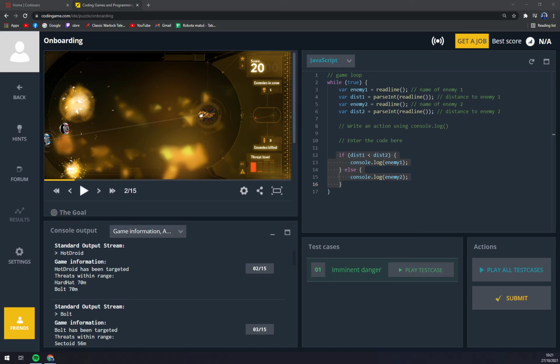So in my opinion, both of them are very nice for what they're doing. I would go with Codewars. I like that badass look of it, but it's completely up to you guys.